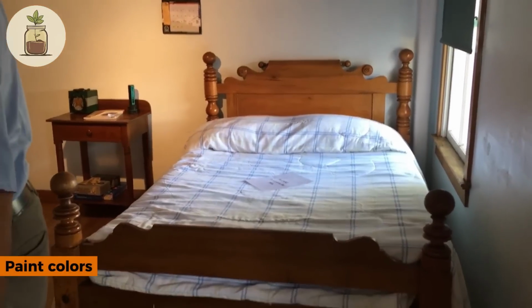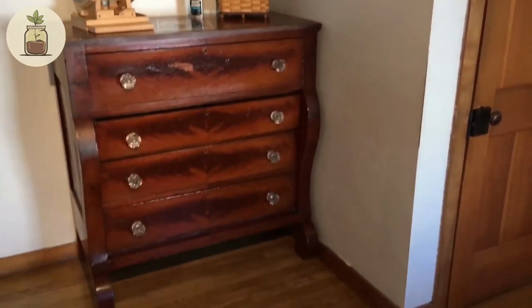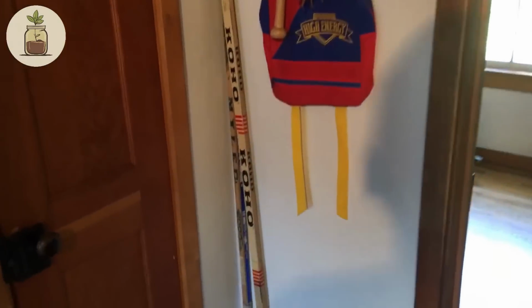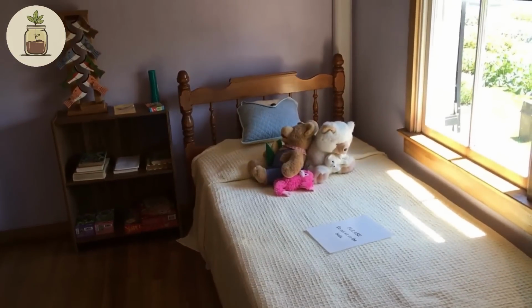Even the paint colors inside an Amish home serve the heating strategy. Light-colored or reflective surfaces are strategically placed near windows to bounce incoming sunlight deeper into rooms. These reflect up to 80% of incoming light, effectively doubling the sun's reach into the home's interior.